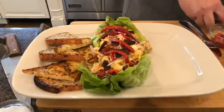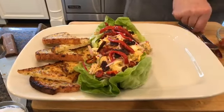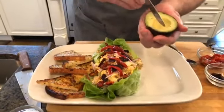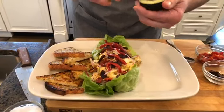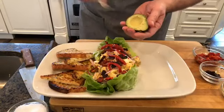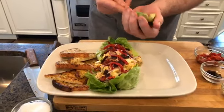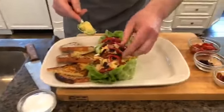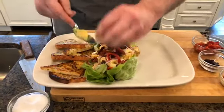And then last but not least, you have to have a little bit of avocado. So we're just gonna slice the avocado. You see how easy this is? It's pretty simple once you get all your ingredients together, you know? So we're gonna scoop that out. And then just put those little pieces over the top.